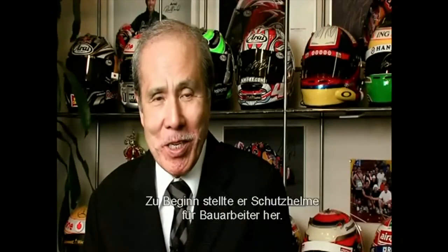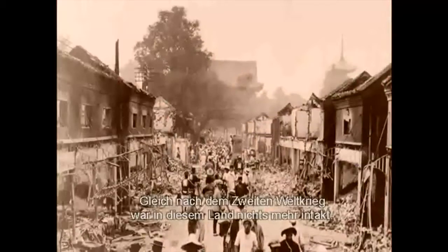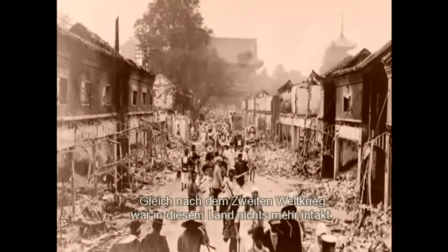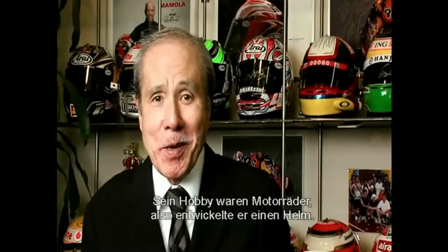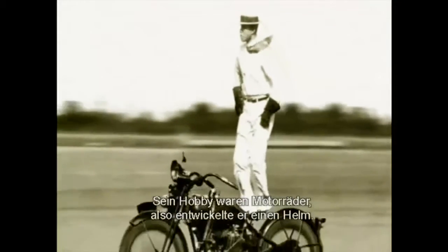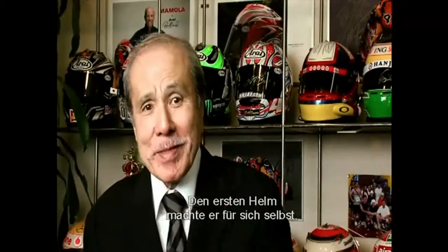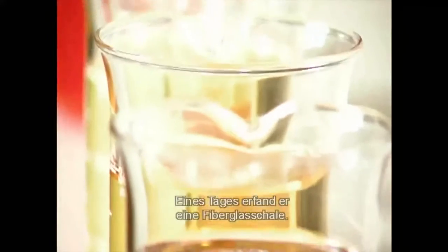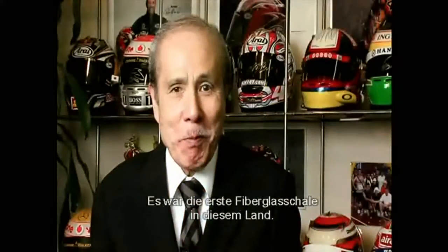And he first started making helmets for construction workers. At that time, it was right after World War II. In those days, there was nothing in this country. His hobby was a motorcycle. He made a helmet. And that was the first helmet he made for himself. One day, he finally made a fiberglass shell. And that probably was the first fiberglass shell in this country.